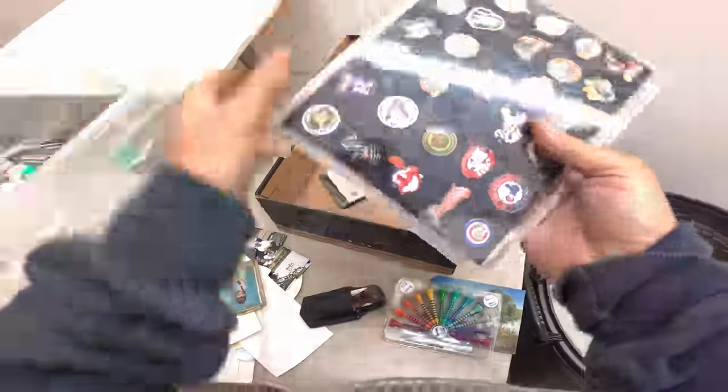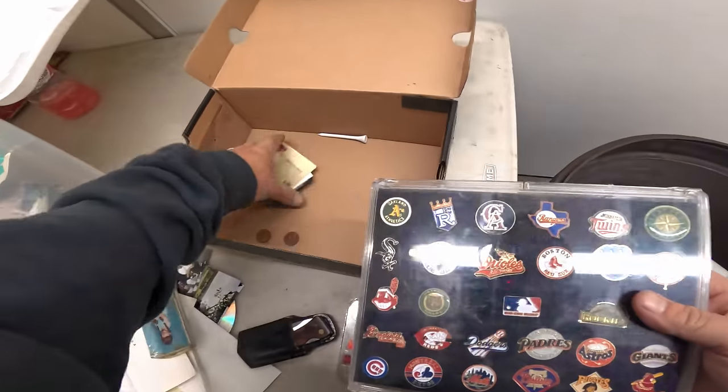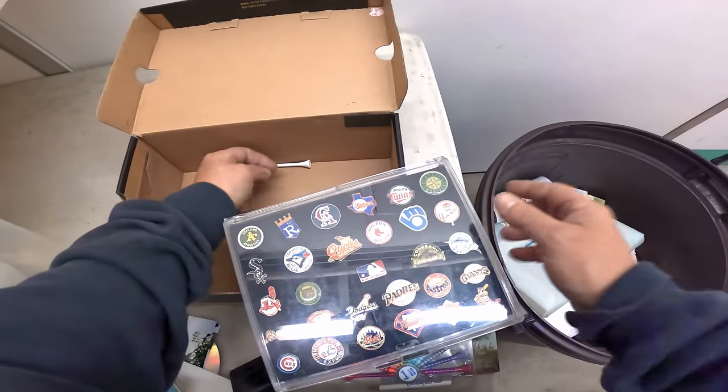Okay, this right here is cool. Look at this pin set. All baseball teams. That's really neat. And that'll do it. Another good box, guys.